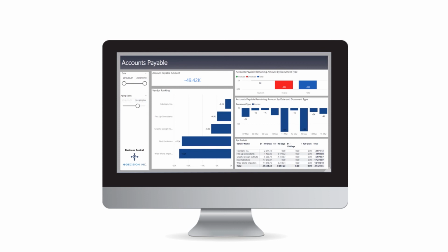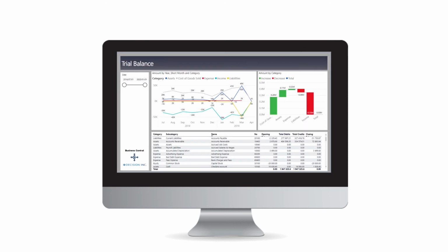The last page is the trial balance page, which provides a summarized statement of all debits and credits on the books. The dashboard also provides further breakdowns by time series analysis, categories, and subcategories.